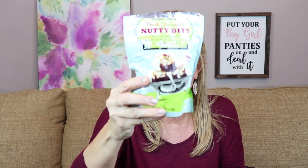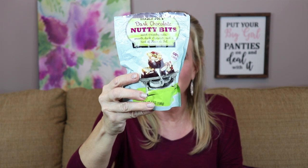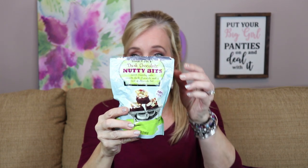I found something today that I grabbed right at the end. It's called the dark chocolate nutty bits. I've never seen this. I don't know if it's a holiday thing, but oh, it's good, guys. It is really good. The good thing is that the main ingredients are really nuts. There's pumpkin seeds, cashews, almonds, of course there's sugar, rice syrup, there's bad stuff in here too, but it's mostly good stuff. And it also has the dark 60% cacao chocolate in it.